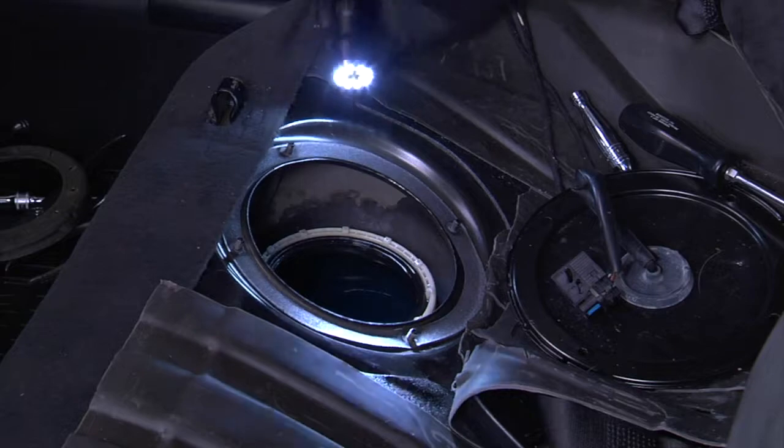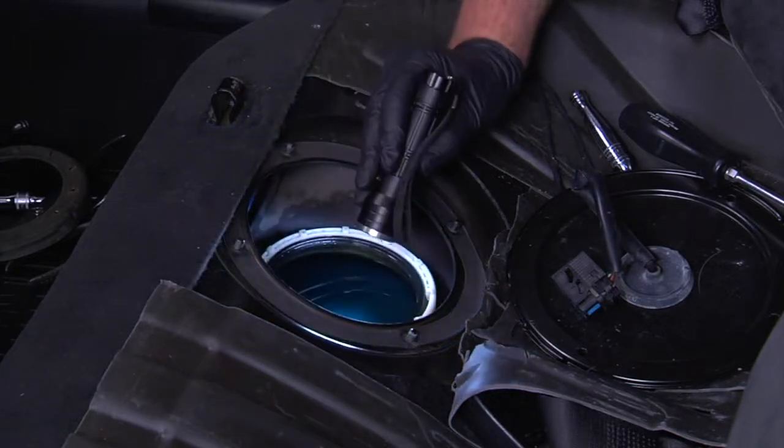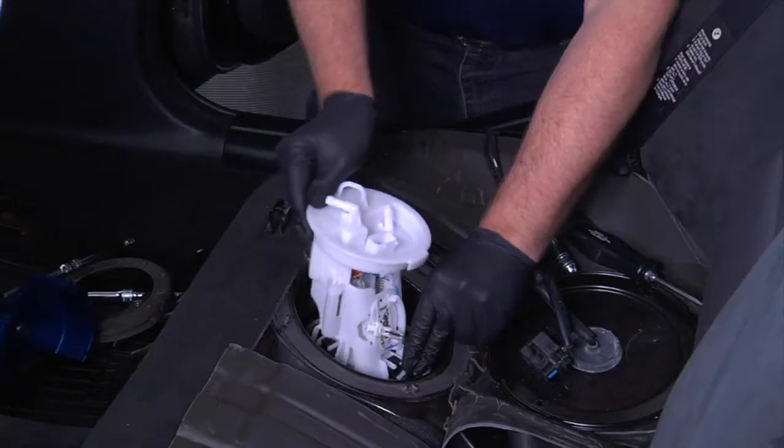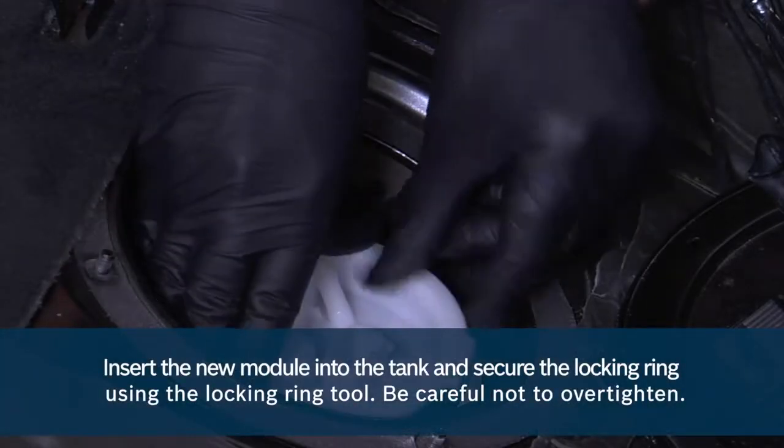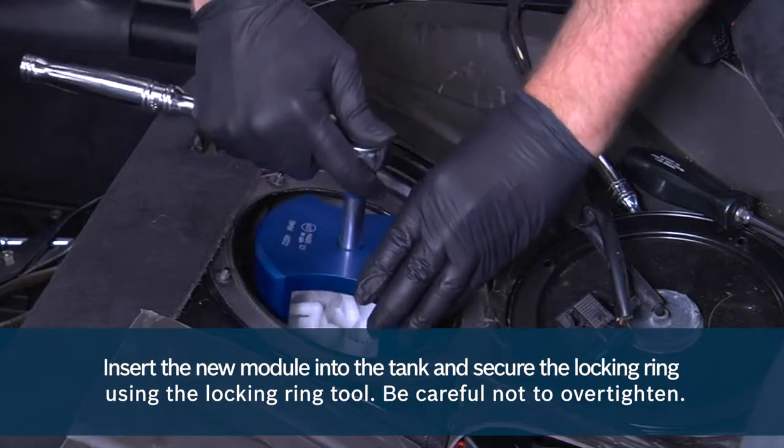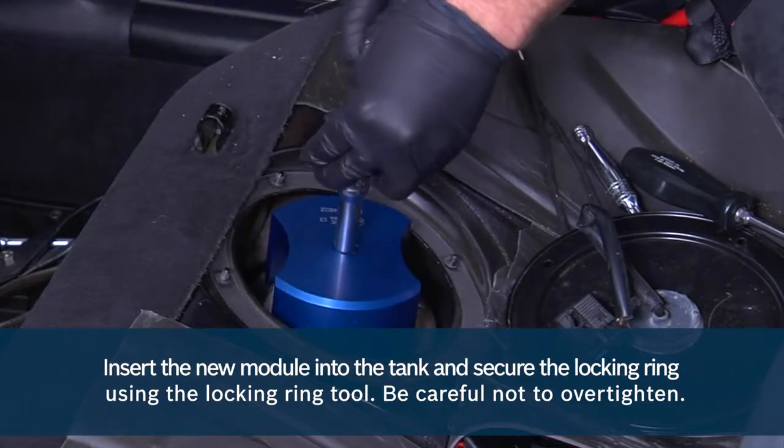Use a flashlight to take a quick look into the bottom of the tank. If you see debris floating at the bottom of the tank, the fuel tank should be cleaned prior to replacing the new pump. To begin the pump replacement, insert the new module into the tank and secure the locking ring using the locking ring tool to set the module in place.